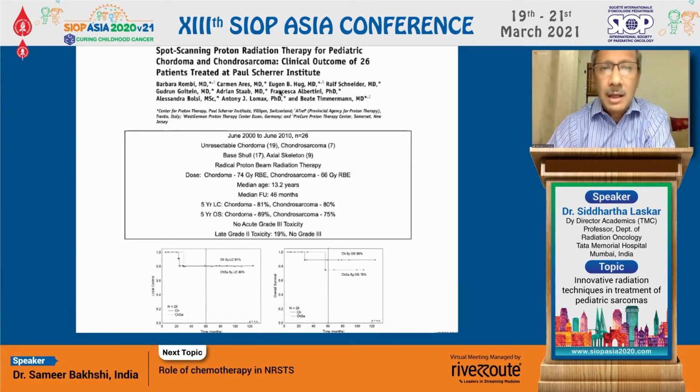Now, looking at outcomes of proton therapy in chordoma and chondrosarcoma from PSI, 26 children were treated to a high dose of 74 gray. Now, this would be very difficult to deliver using X-ray therapy, and the 5-year local controls for chordoma was 81%, and chondrosarcoma was 80%. And for overall survival, it was 89% and 75%.